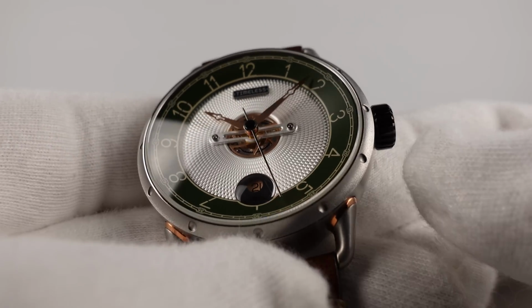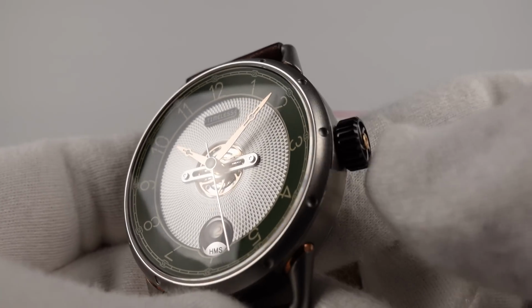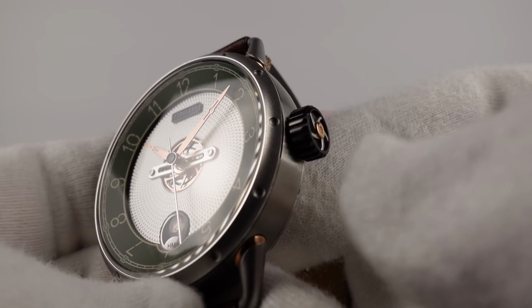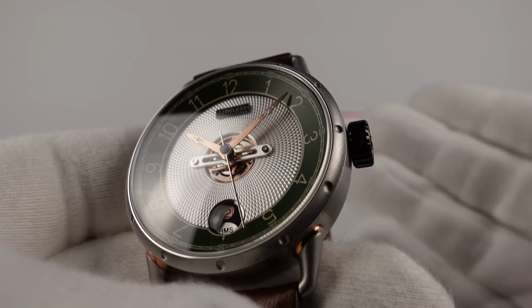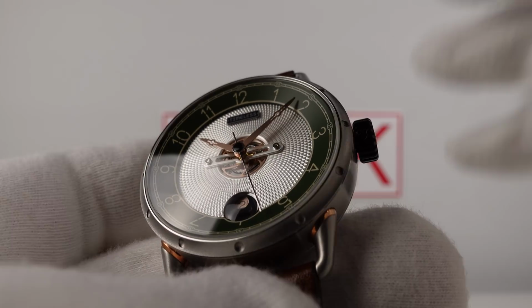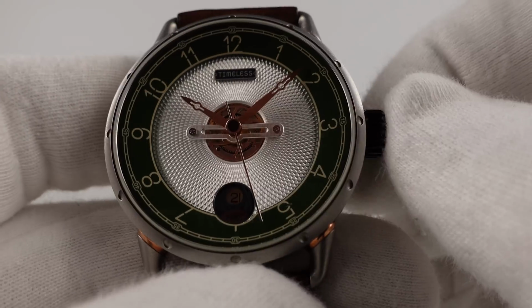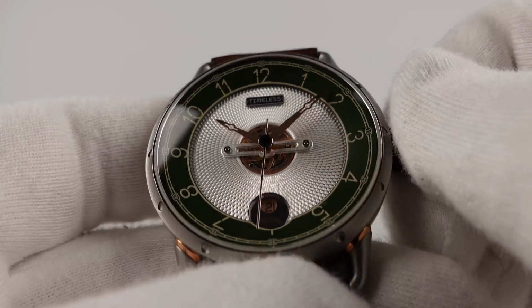Pushing it back in, it's got a nice positive click, and that reinstates the 50 meters of hermetic seal. There are two rubber O-rings, one rubber O-ring inside the push-pull stainless steel crown, and a second rubber O-ring inside the stainless steel crown tube. 50 meters is perfectly acceptable, and a push-pull crown is perfectly acceptable on a daily wear piece. One doesn't need a screw-down crown. It's actually beneficial because when it's closed, you can manually wind it. You don't need to unscrew it and pull it out in order to manually wind.